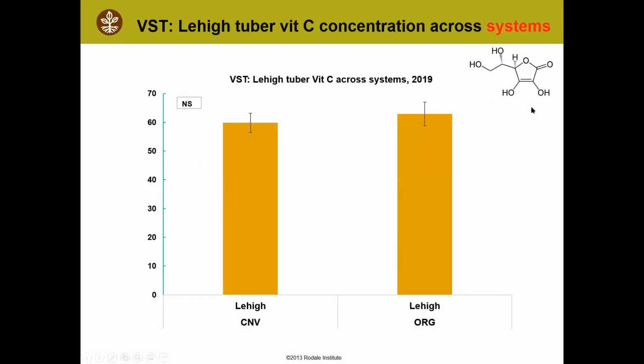To start with, this is the vitamin C chemical structure. And on the x-axis, you will see two bars. One is the Lehigh with the conventional system, and this is the Lehigh with the organic system. When we compare the vitamin C concentration in Lehigh, whether it is grown in organic or conventional, we have not seen any significant difference. But that's okay because that's what our results are showing in 2019. We are repeating this in 2020, and then we will be compiling these results to see if there are any differences.